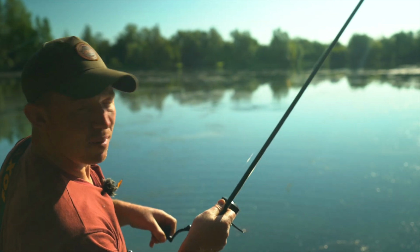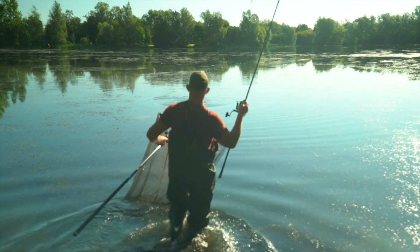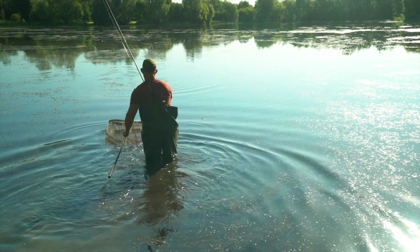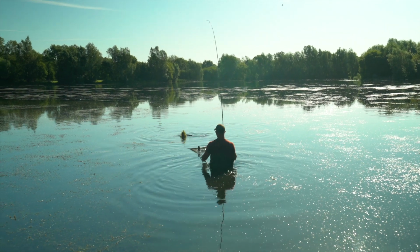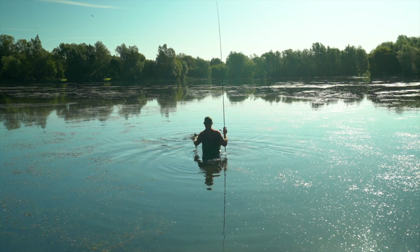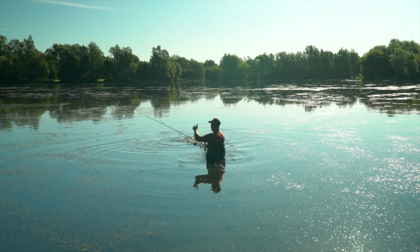They don't look massive, but it's a fish. Come on, baby. Yay! Cheers, Belf!